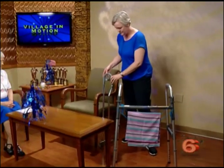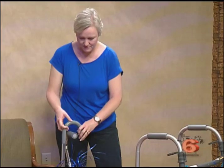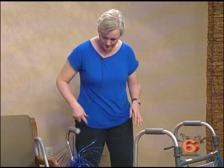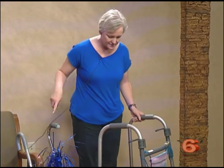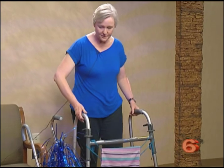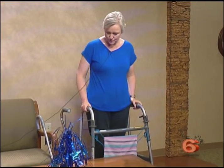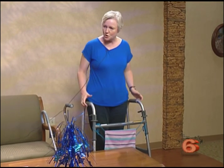Okay, let's see what we do then. First thing I will start with, I'll put these right here. I'm going to start with the walker. I adjusted this to my height earlier, and with the walker, you don't want it to be too low, but you don't want it to be too high.